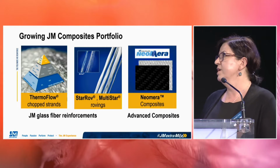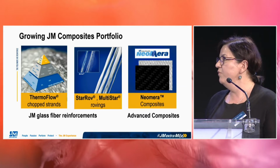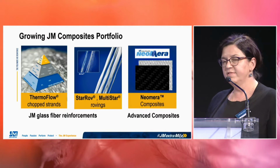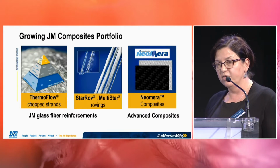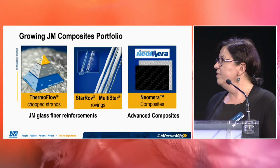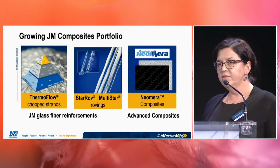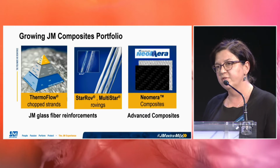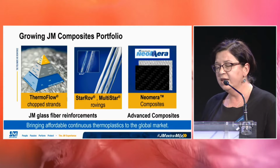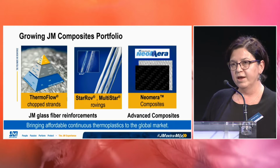So for the composites industry, Jones Manville is offering an interesting portfolio of glass fiber reinforcement. We are offering everything from direct dry chop strands to rovings, single-end and multi-end rovings. What's new today is that we are moving into offering thermoplastic composites. So we are shifting from being a supplier of reinforcement to being a supplier of composites as well. We're branding this under the new name of Neomera that was launched last fall at CAMX. And under this umbrella, we're starting with continuous fiber reinforced thermoplastics, offering thermoplastic composites as organosheets. The idea here is to really bring affordable continuous fiber thermoplastic composites to more global markets.